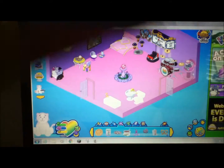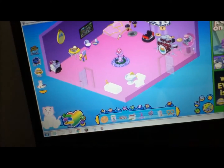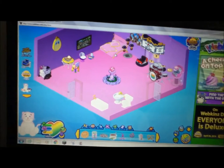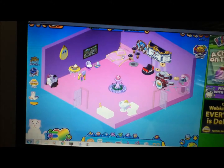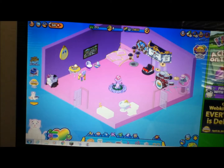So now let's show her room. Here's. Let me make it full screen. Whoa. That was close. Okay, so she has this bed. It's a pink bed. Bed of roses. Then has these lamps that are floating. Has this pretzel window. Oh, I have that in Candy's room. I have a bumper car. I have this movie sign thing. I have these drums. I have her special item.